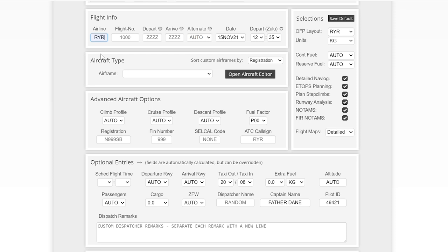We are Ryanair 186. We're departing from Gatwick, which is EGKK, and we're going to Edinburgh, which is EGPH.